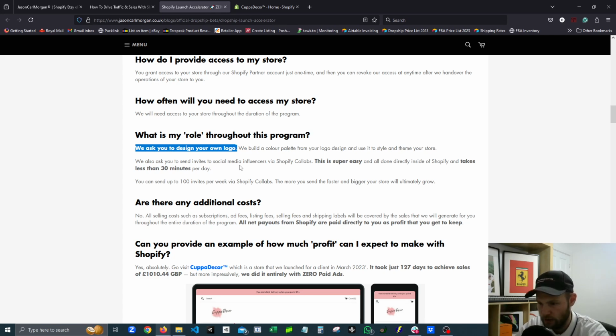And then when we ship those products to them, they will then create content which you can repost on your own socials, and they will create videos, they will create images. You can then upload those images to your store, which creates unique content for your store as well, diversifying your store away from other stores who are also selling the same products.